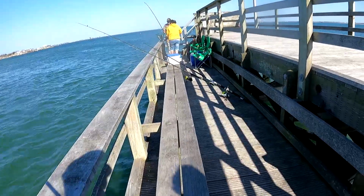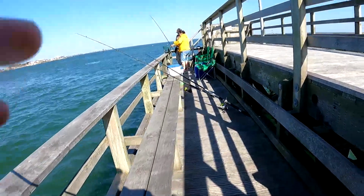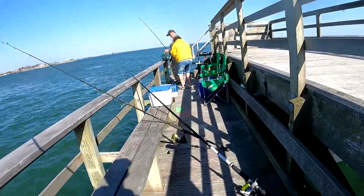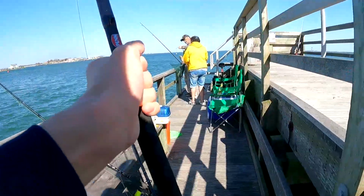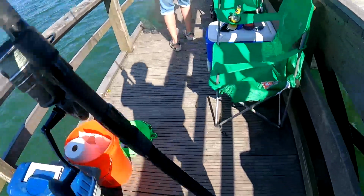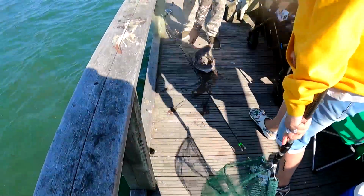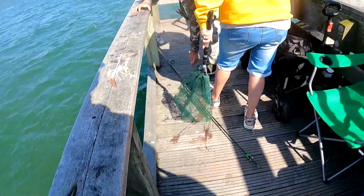I caught 5 of those at Jones Beach one day. It's smooth or spiny, that's a spiny one. Nice. That's a nice sized one. That's a big spiny one.